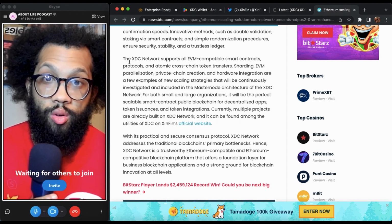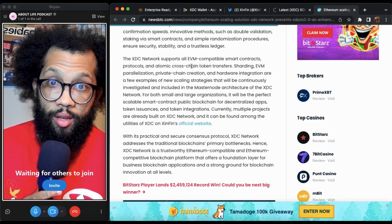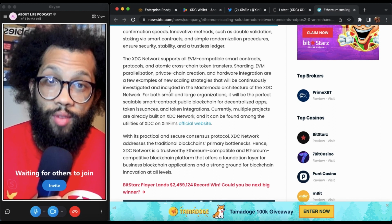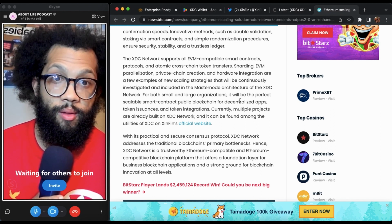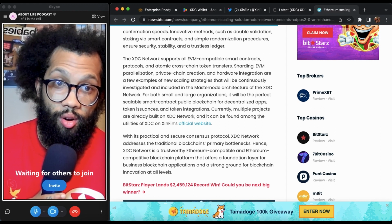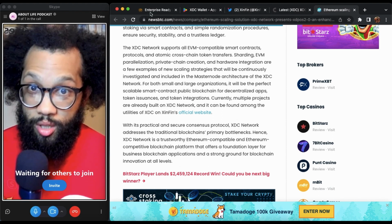If you just sit here and read this whole thing, the XDC network supports all EVM compatible smart contract protocols and automatic cross-chain token transfers. Sharding, EVM parallelization, private chain creation, and hardware integrations are a few examples of new scaling strategies that will be continuously investigated and included in masternode architecture on the XDC network for both small and large organizations, right? It will be the perfect, scalable, smart contract public blockchain for decentralized apps, token issuance, and token integration. Currently, multiple projects are already built on XDC network and can be found among the utilities on the XDC XinFin official page, which is what we were just on earlier, right?